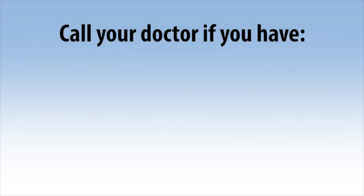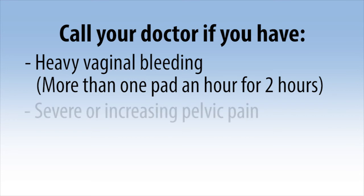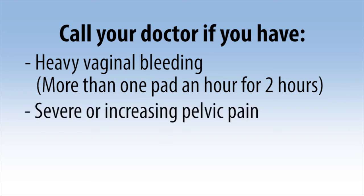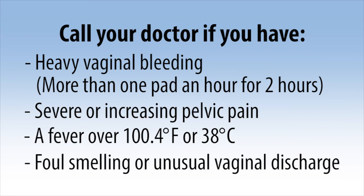Call your doctor if you have heavy vaginal bleeding, more than one pad an hour for 2 hours, severe or increasing pelvic pain, a fever over 100.4 degrees Fahrenheit or 38 degrees Celsius, foul smelling or unusual vaginal discharge. Ask your healthcare provider when you can resume sexual intercourse.